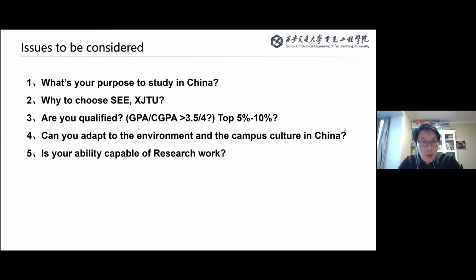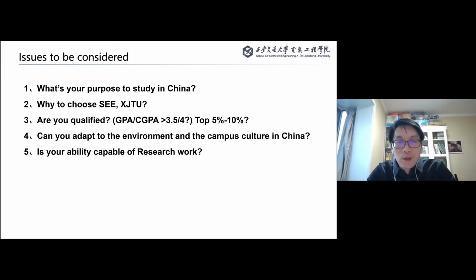The fifth issue is whether you are capable of research work. Here, I want to emphasize that it's very different from your undergraduate study. In undergraduate study, you take the course, you pass the examination, you get the credit, and then everything is okay. But for research, you should have innovative ideas, you should have software or hardware fundamentals, and you should know how to find solutions for unknown knowledge.